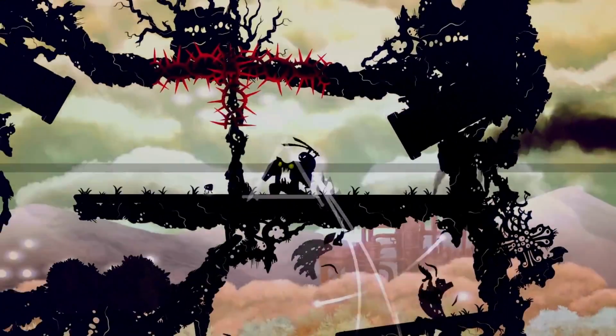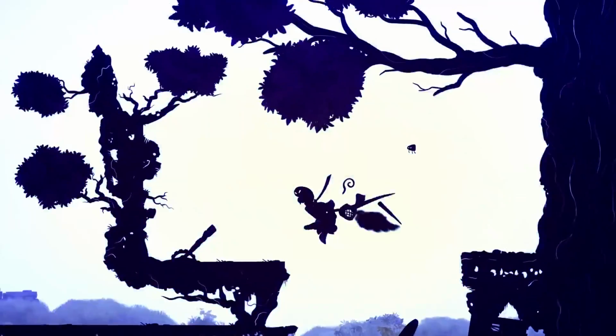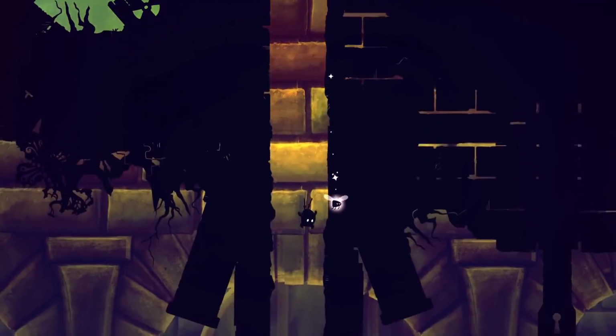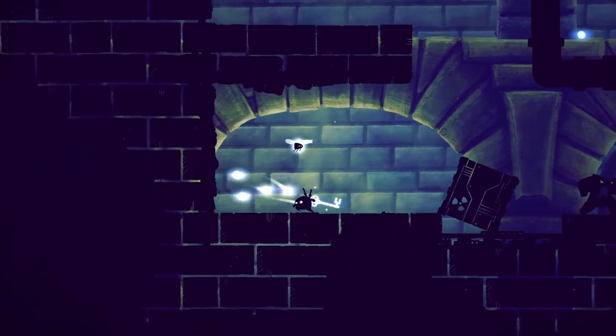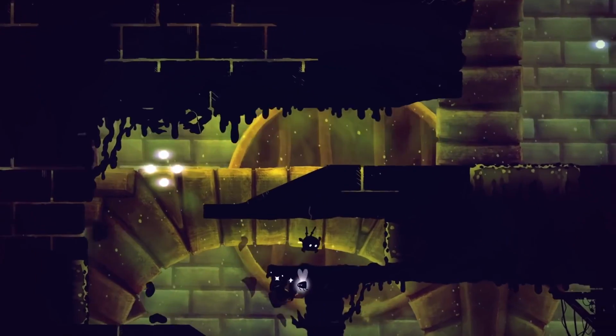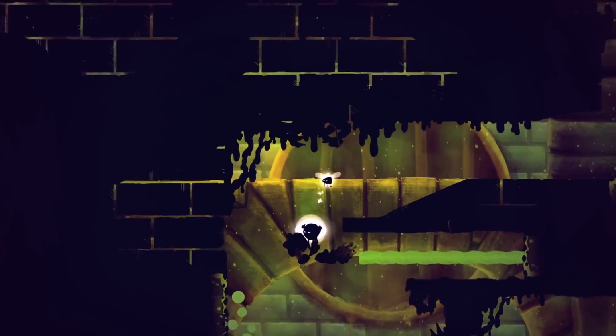Taking the number 5 slot for July, and while it launched on iOS late last year, this one comes to the PC this July 21st. Shadow Bug by Muro Studios is a gorgeous action platform game that grabs your attention right from the start. Visually, the game is stunningly beautiful, particularly the hand-drawn backgrounds with their subtle but immersive parallax effects.